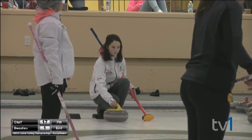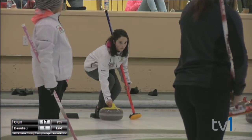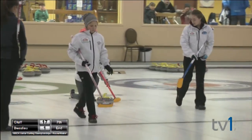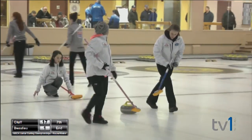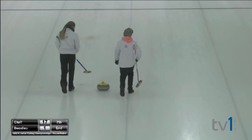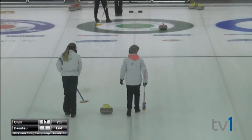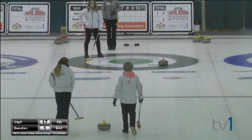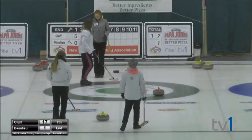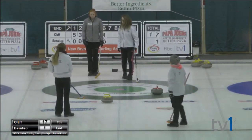She's playing a straight draw here. A 365 split on that. It's probably a little bit heavy. The ice is quite quick here today. That one's got a lot of weight as well. Yeah, looks like it's going to go straight back into the hack there.